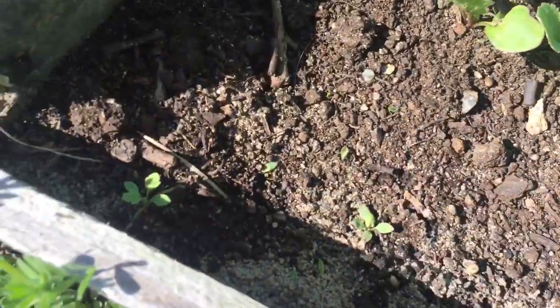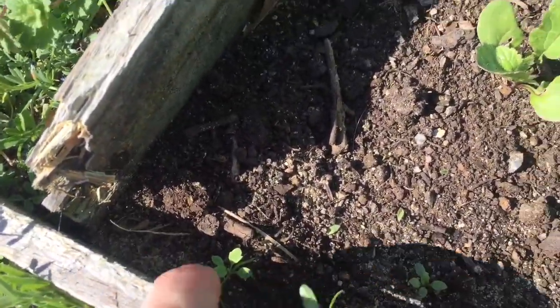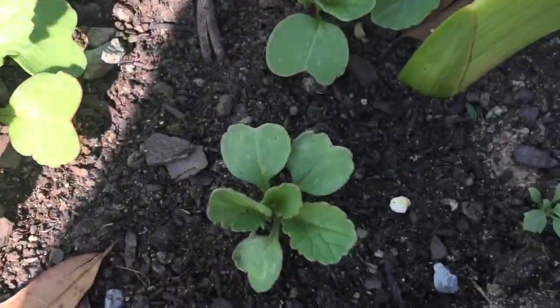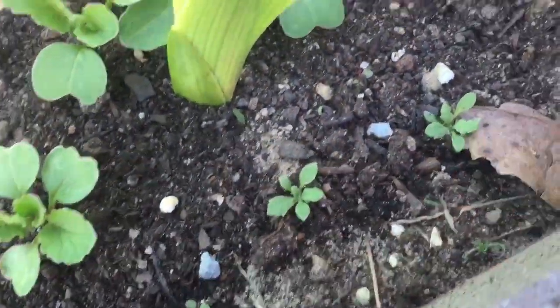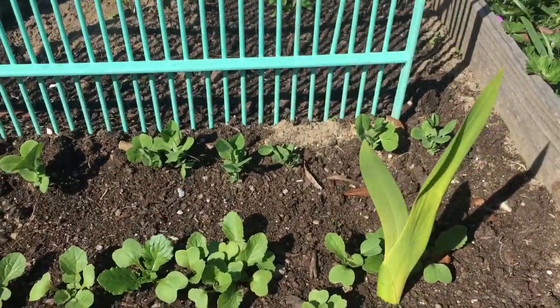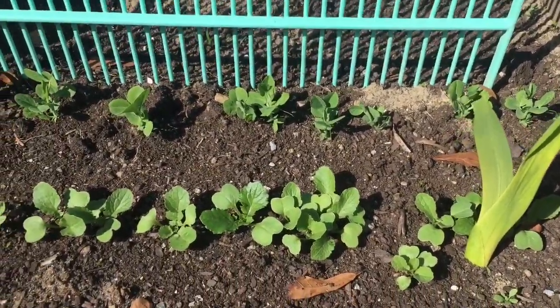I also have some poppies starting here. I don't know if you can see, there's 1, 2, 3, and 4 and 5. Those are bread seed poppies. And that's a gladiola because I just stuck it somewhere because I didn't know what to do with it.